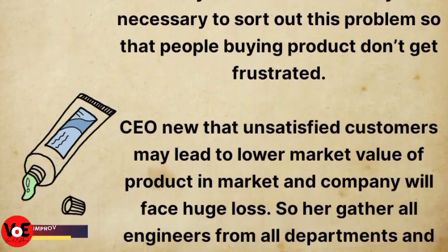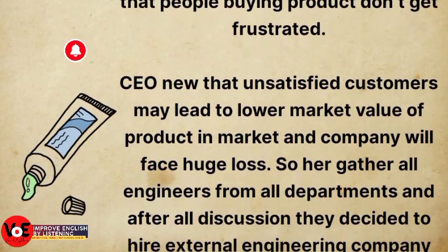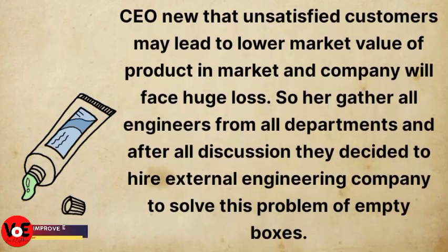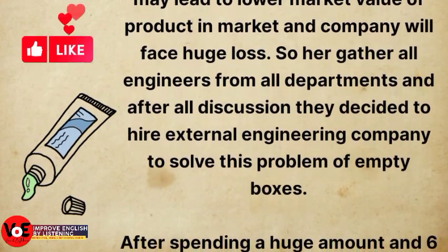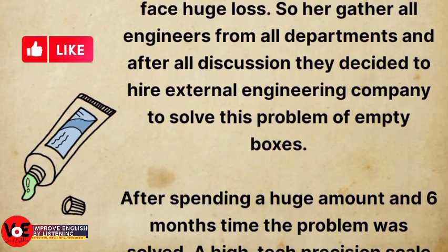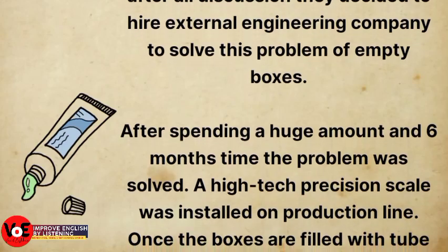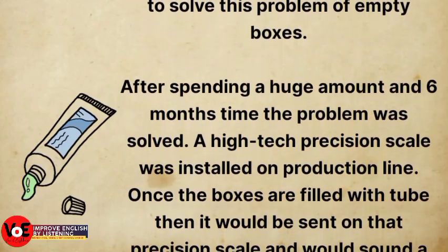The CEO knew that unsatisfied customers may lead to lower market value of the product in the market, and the company would face huge loss. So he gathered all engineers from all departments, and after all discussion, they decided to hire an external engineering company to solve this problem of empty boxes. After spending a huge amount in 6 months' time, the problem was solved.